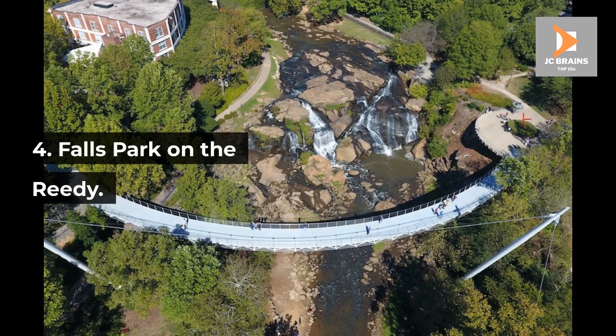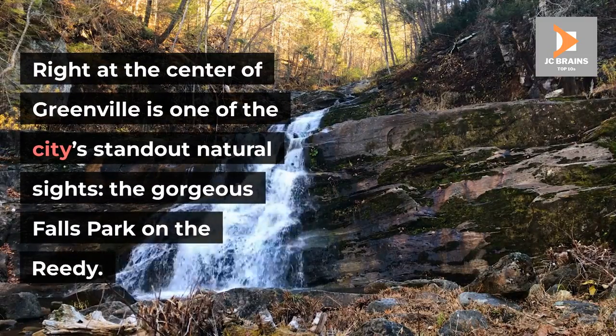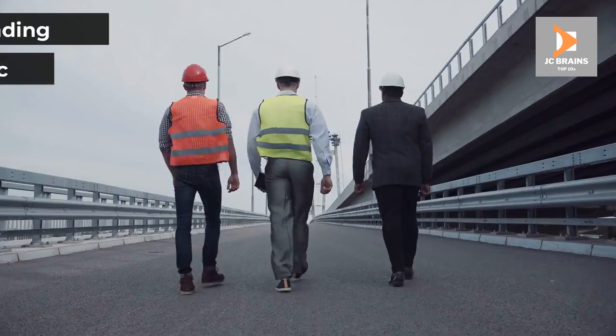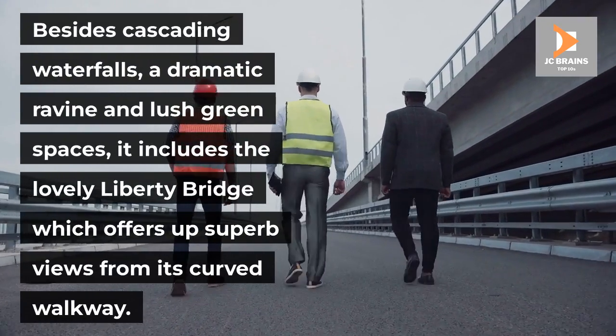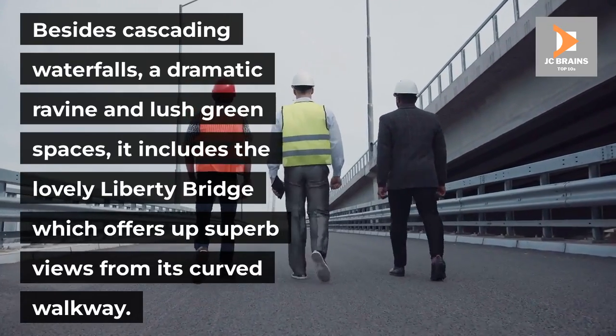4. Falls Park on the Reedy. Right at the center of Greenville is one of the city's standout natural sights, the gorgeous Falls Park on the Reedy. Besides cascading waterfalls, a dramatic ravine and lush green spaces, it includes the lovely Liberty Bridge, which offers up superb views from its curved walkway.